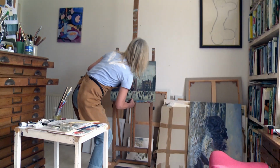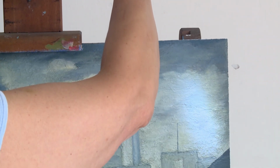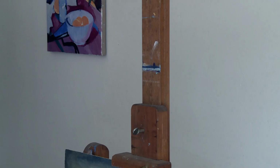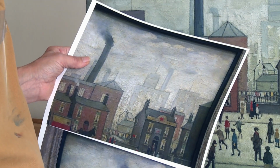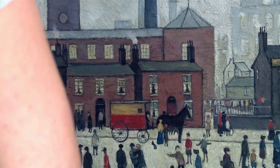Moving the canvas to an ambient light gives a new perspective and can show up any flaws. I'm cautiously optimistic that it does look like a Lowry. These textures that I've spent weeks and weeks building up, it looked as if I was just doing random strokes, but really they weren't. That is how I think it should look, and I'm happy with that.